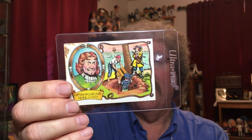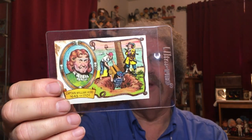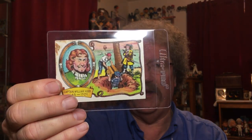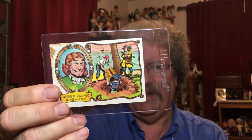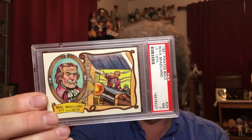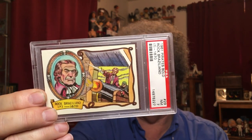This is William Kidd, Captain Kidd, one of the all-time pirates, and we always fought to play him as well. Notice he is also burying his pirate treasure in this card too. This is Rock Brasiliano. It's another beautiful card in the set. It shows him touching off a cannon to shoot at a ship he's trying to board.